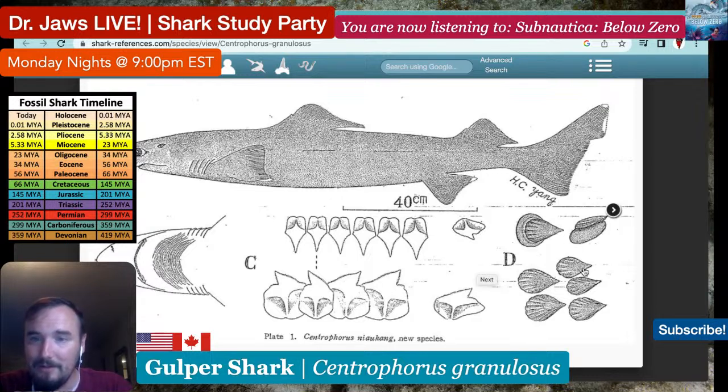This is a really nice diagram of the denticles, which are actually pretty prominent, which is, I guess, how it got its name, granulosus, meaning grain or seed. That actually makes sense, in turn referring to the rough skin. You can see why. Usually shark dermal denticles are more folded, with three or five ridges, but this is a single point. So that is actually pretty rough looking.